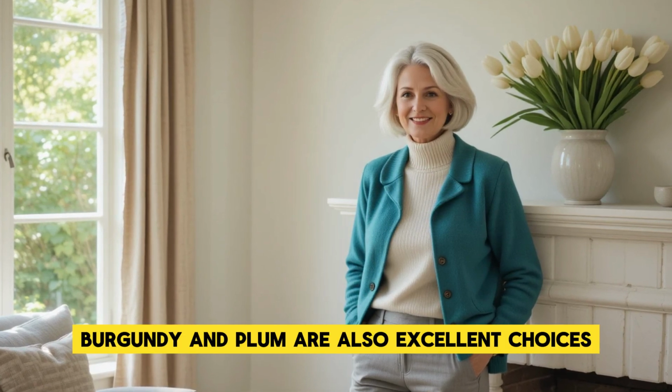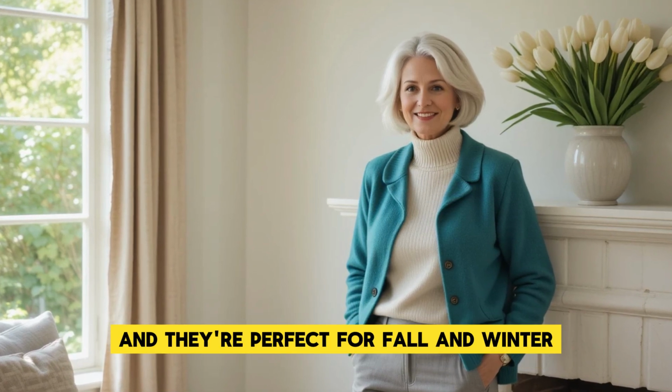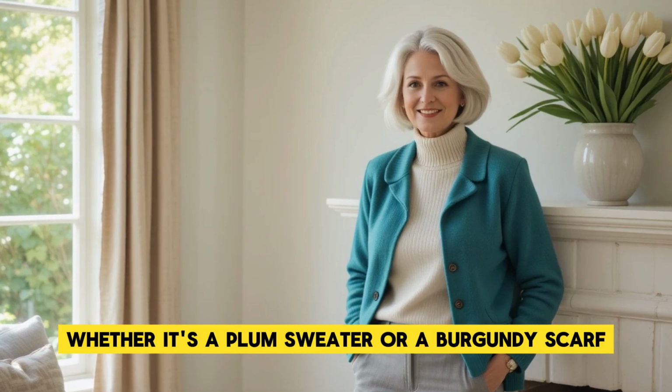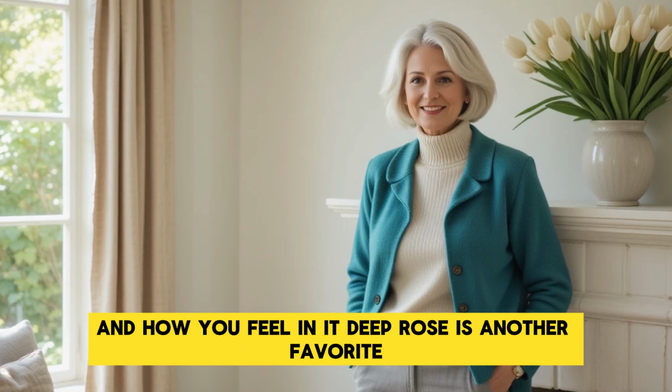Burgundy and plum are also excellent choices. These colors add warmth and richness to your appearance, and they're perfect for fall and winter. Whether it's a plum sweater or a burgundy scarf, these tones can transform your outfit and how you feel in it.